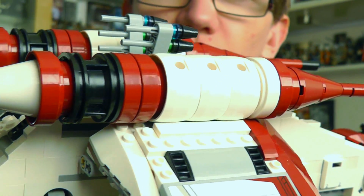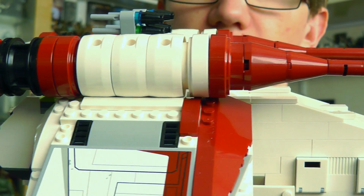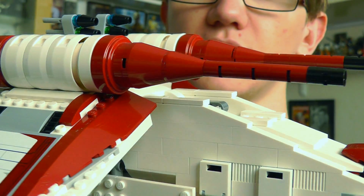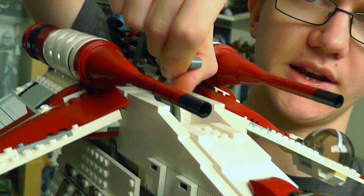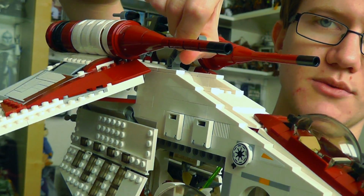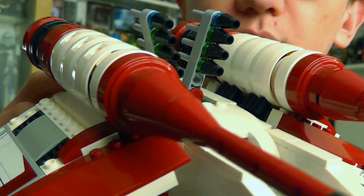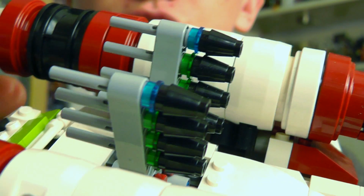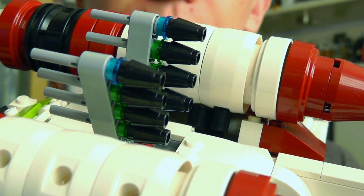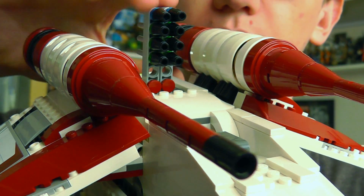If we come to the top of the ship, we have some really cool details on the engines there, which look really nice. We've also got a Technic piece which can be lifted up and used as a carry handle for the gunship. And then just behind that we do have the larger missile bay with all the flick fire missiles inside there, which you can just push and fire out. And that can also be moved as well.